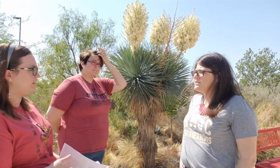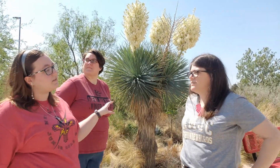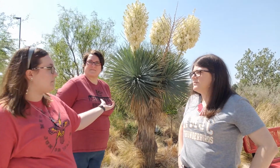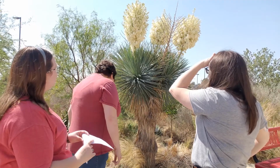So the moth is the only thing that pollinates this plant? It's its own special moth that pollinates the plant. Bees and other things can pollinate it, but the moth is more natural to that plant, and it only pollinates that plant. It's like the monarch butterfly, which only eats milkweed. Isn't that a pretty flower? I never actually looked for birds with flowers.